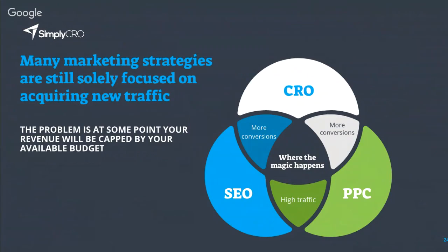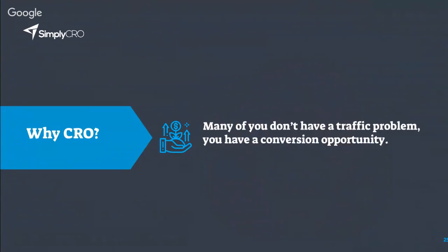And the problem with that is you've just got a lot of traffic. And at some point, your revenue, your return on that investment, is going to be capped by the budget that you've got. And as this diagram says here, where the magic really happens is where you increase conversions. And the job of a CRO agency or an optimizer is to increase conversions. So many of us don't have a traffic problem, we've got a conversion opportunity.